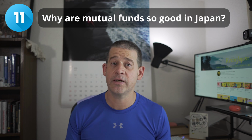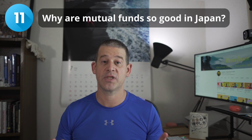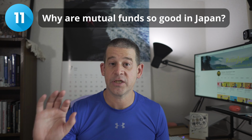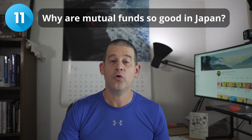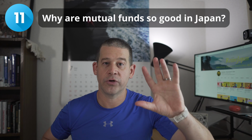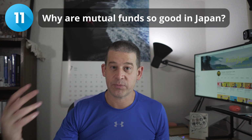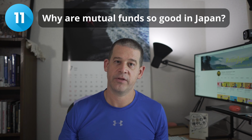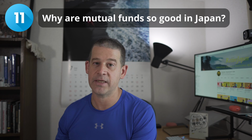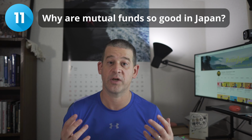A close second might be that mutual funds allow you to set up automatic investing. So you can go into your account and set up an automatic purchase, pulling the money from your bank account or your broker account, in some cases from a credit card, and that investment will happen automatically every month. You can set it up and forget it. And this is the key to making your personal finances work better.